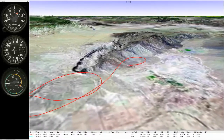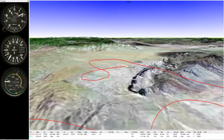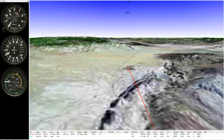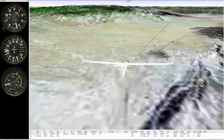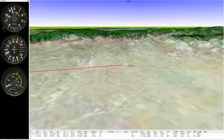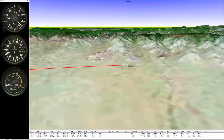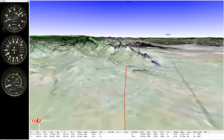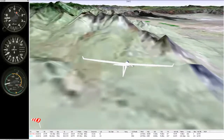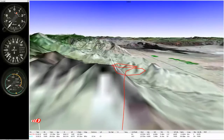Here you can see getting up to the top of tow about 9,000 feet, and then moving over to my start gate, and then beginning the long glide about 20 miles to Boomer Ridge. You can see getting down now to about 7,000 feet. I'll arrive at Boomer Ridge at about 6,500 feet and immediately get lucky and get a small thermal.